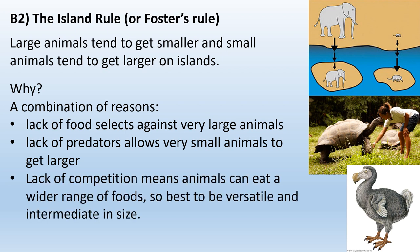Lack of competition between individuals means that animals can eat a wider range of foods, so it's best to be versatile, and an intermediate-sized animal is more versatile in its range of foods. It can eat larger things than it could have if it was tiny, and it doesn't need quite as much food as it would have to eat if it was huge. So intermediate size is kind of selected for on islands.